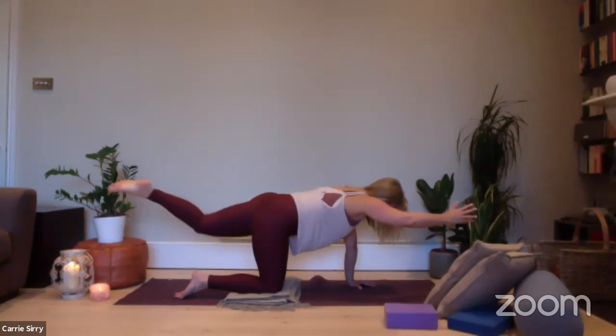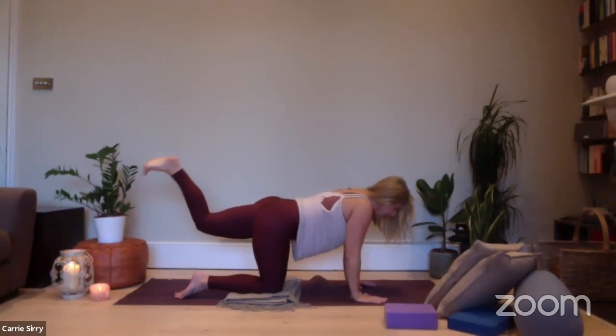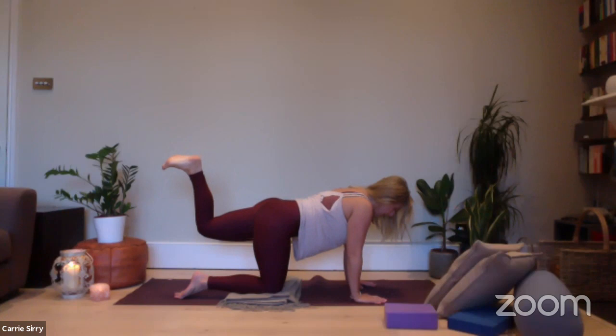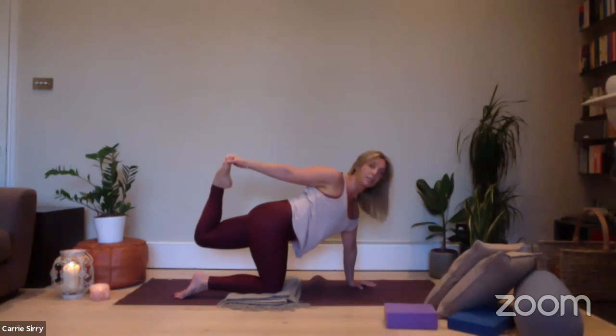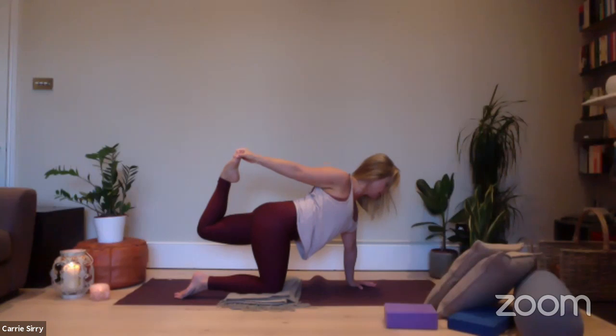Inhaling, extending out. And then from here, dropping that right hand down a moment, flexing through the knee, through the ankle, pushing up, engaging the bum cheek. Breathing here, hugging your baby to your spine, and then maybe reaching around and holding onto that foot and pushing the foot into the hand. See if you can glide your right shoulder back to the front of the mat again.